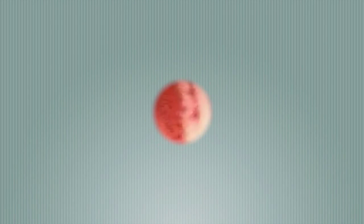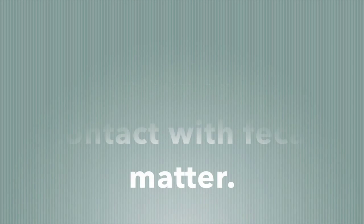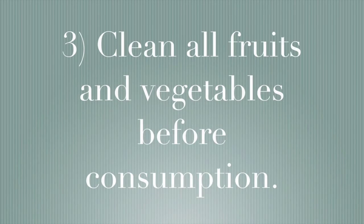For humans, preventing whipworm infection revolves around better sanitary practices. When cleaning up after your dog, avoid bringing your hands close to your face and wash them thoroughly when finished. In addition, thoroughly clean food grown in the presence of manure or dog feces.